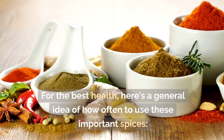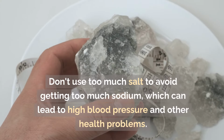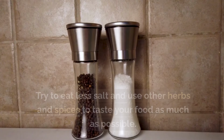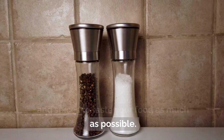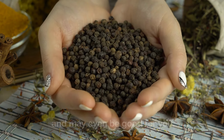For the best health, here's a general idea of how often to use these important spices. Salt. Don't use too much salt to avoid getting too much sodium, which can lead to high blood pressure and other health problems. Try to eat less salt and use other herbs and spices to taste your food as much as possible.